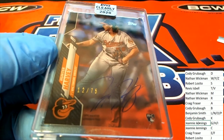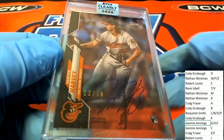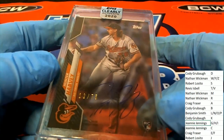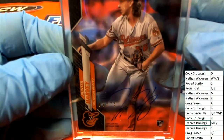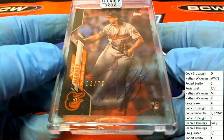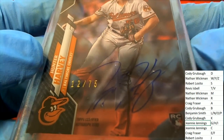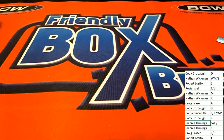Comes out of the break. Congratulations, Jenny J. With your signature hit, slabbed and just really nicely displayed. It is a clear auto out of clearly authentic. So very nice. Hunter Harvey, Jenny J.